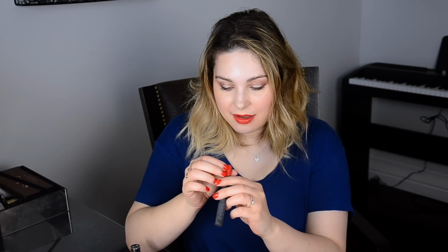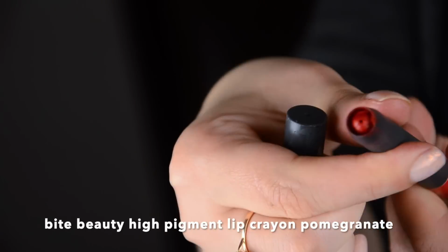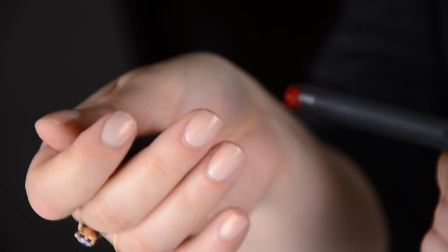And then we have Bite Beauty High Pigment Lip Pencil in Pomegranate. That was a darker, cooler red, and I really enjoyed that as well. This is a creamier formulation, not the same as the matte one, but less creamy than their Amuse Bouche lipsticks, which I'm going to mention next.